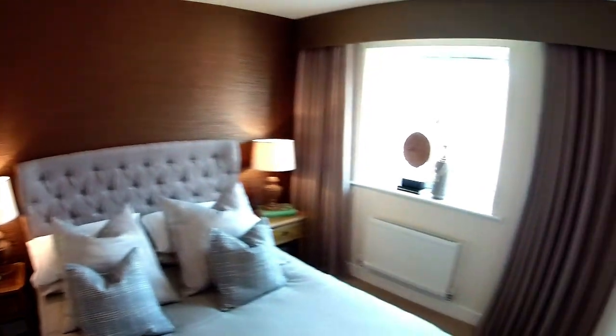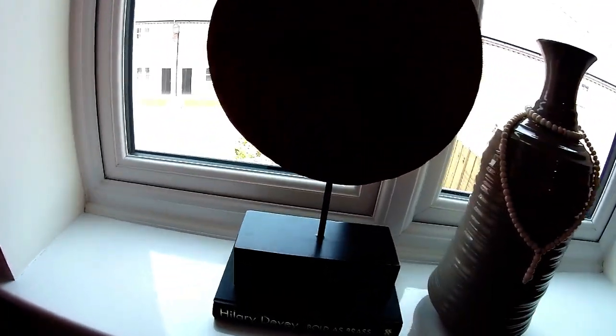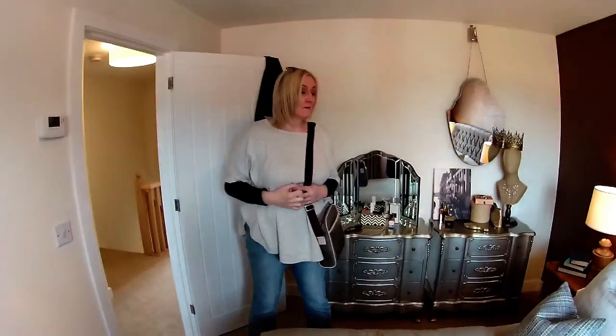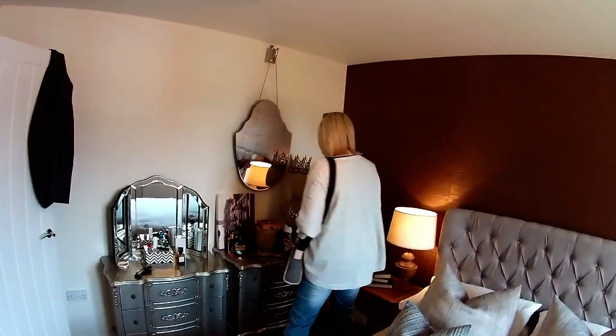So this is your master bedroom, bedroom one. Beautiful. There's a Hilary Devey book here. Bold as brass. Oh, you can't go wrong with that. A proper right Northern lass. Okay, I'm just going to hold on to it for a bit while we have a little look round. There's another crown in here.